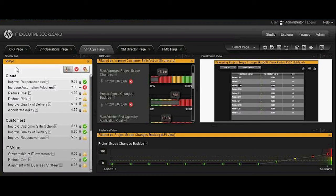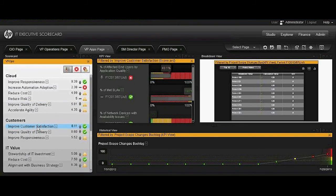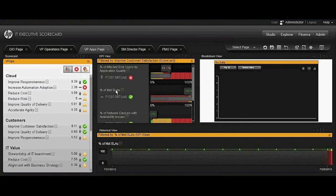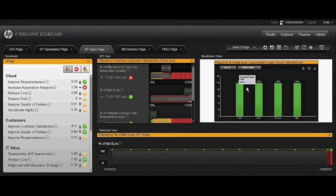Let's take a look at a couple of the breakdowns. Let's go down to customer satisfaction again. And we'll take a look at the percentage of met SLA. And you'll notice that this scorecard is now automatically wired to my dashboard. I can now drill not only into the scorecard, but also all the way down to the breakdown level and get whatever view I want.